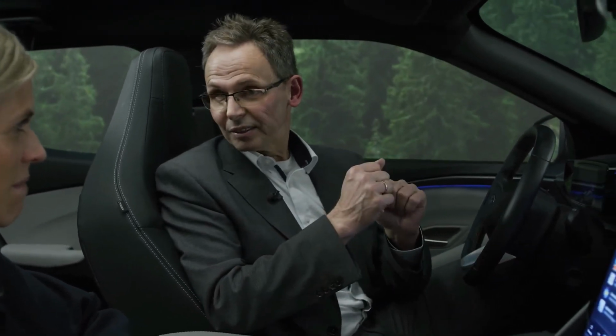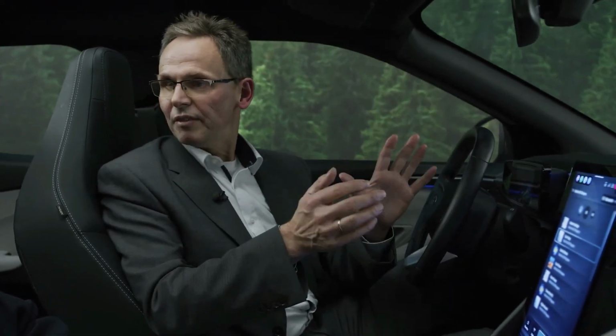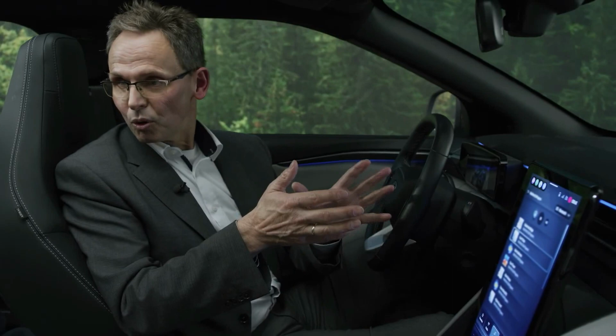Now, there are other customers that love to have the screen more upwards, right? So while driving, seeing the navigation map is a lot better. You don't take your eyes off the road that much, and they prefer it more upwards.